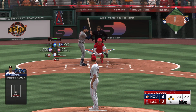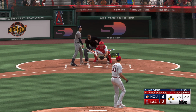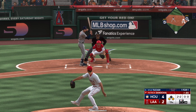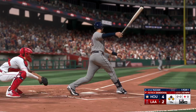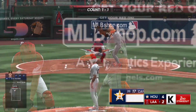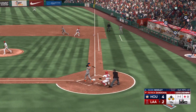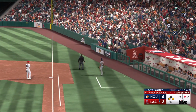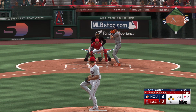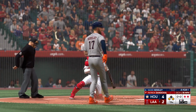Hard enough to get through the infield. There's not a whole lot of time for the defenders to react and try to make a play when it's ripped like that. And the batter now, Kyle Tucker. Struck him out swinging. Some high cheese for strike 3. David Hensley up next for the Astros. He's 0 for 1. Can't connect on the curveball, struck him out.